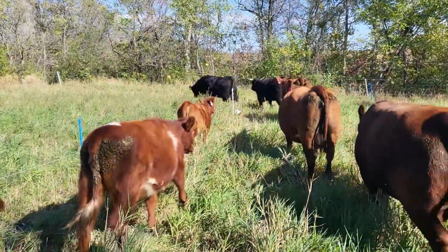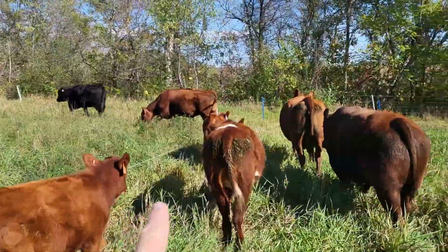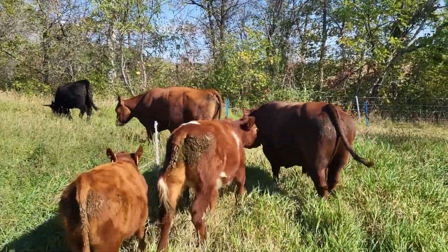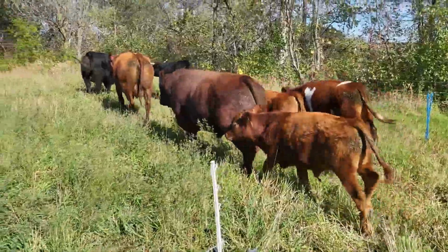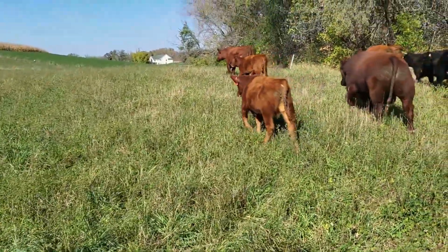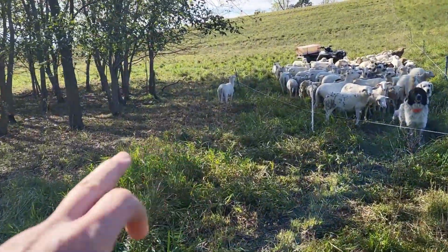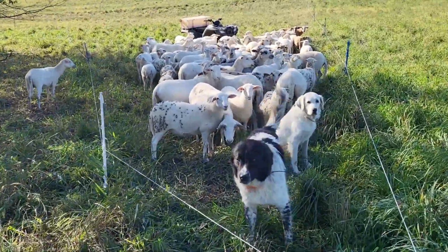I was looking back at old videos from this spring when we bought him, and he was a little smaller than that, so that's what we can do on grass. So he's got one more year on the farm, and then he'll be turned into beef. And just like that, we got him moved into some beautiful pasture here. All right, so we managed to keep this little problem child. I'll have to get her number, but let's move the sheep.